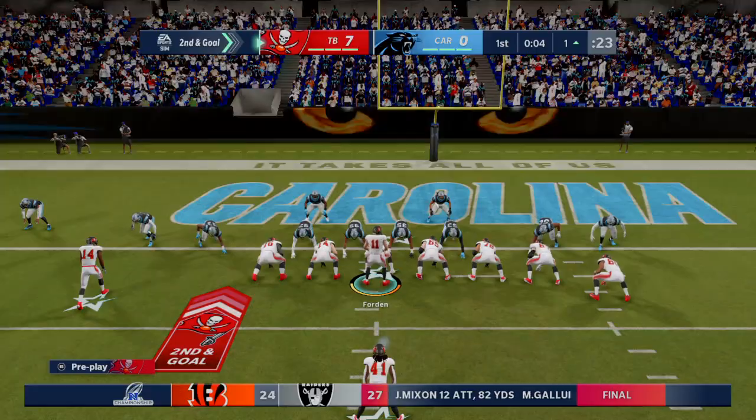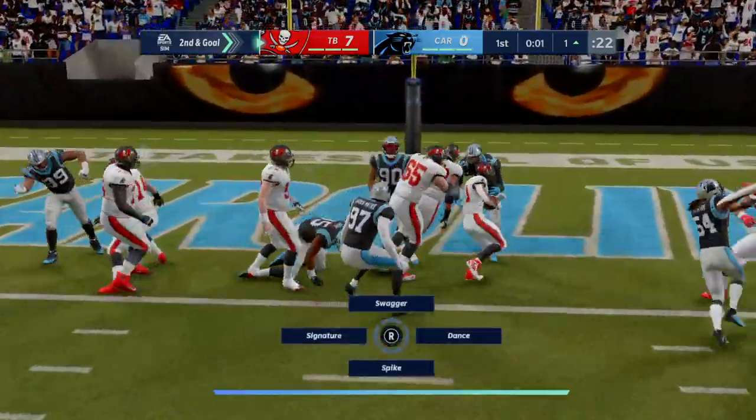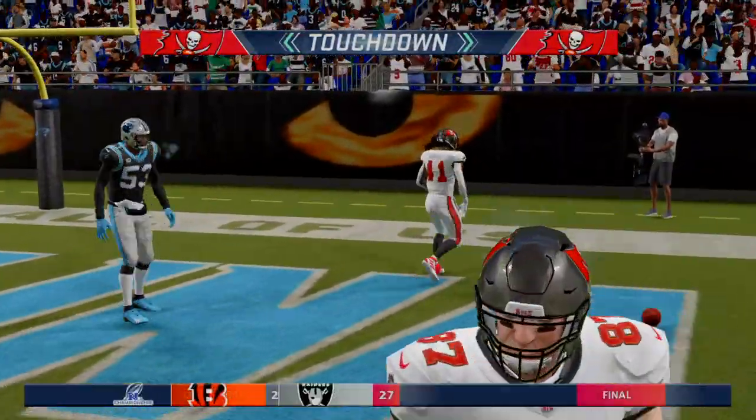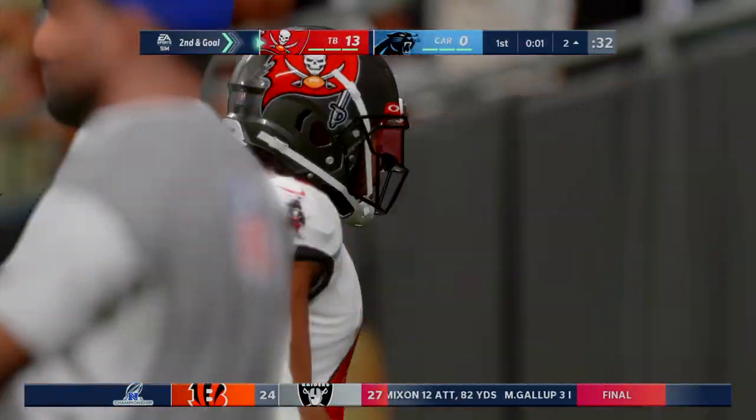A gain of 5 brings up 2nd and goal. They'll run it with Kamara, and he's into the end zone for a Tampa Bay touchdown, taking it in from a yard out. And the Bucs are going to add on to their lead.